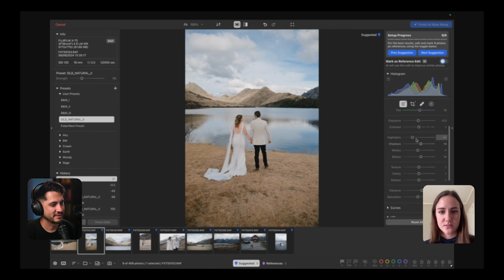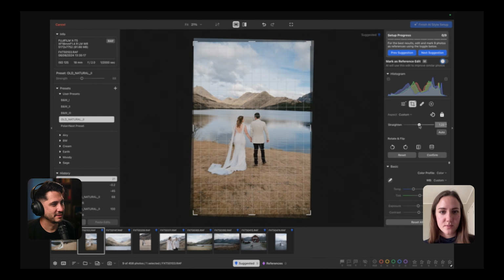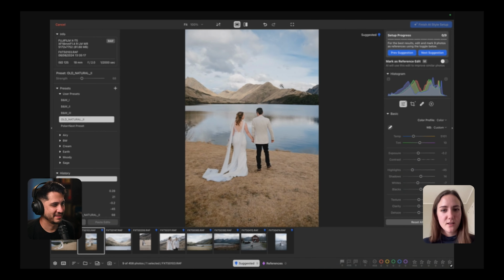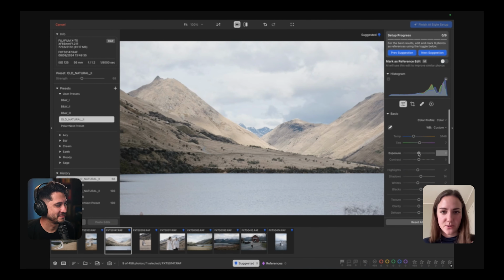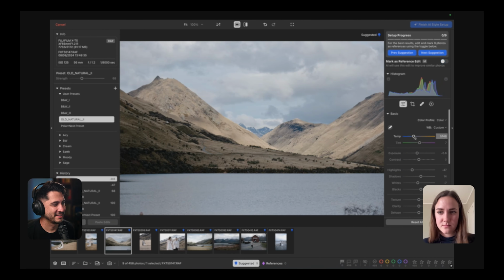Nice. Yeah, so maybe something like that. I'm not a huge fan of crooked horizons, so I will keep that quite straight. And I know that they're a little bit out of focus, but this is just a random photo. Here, maybe a little bit warmer.